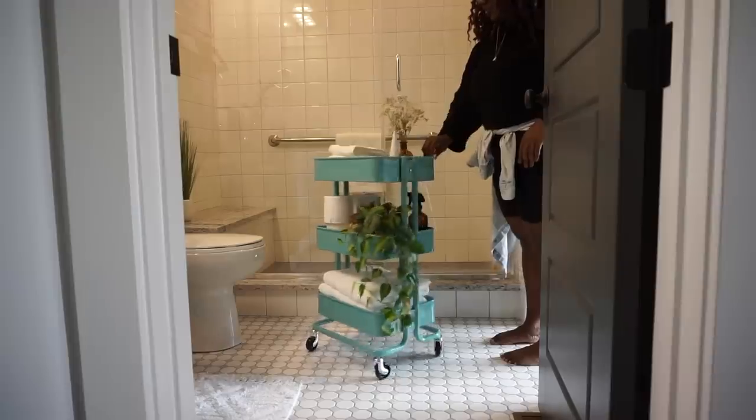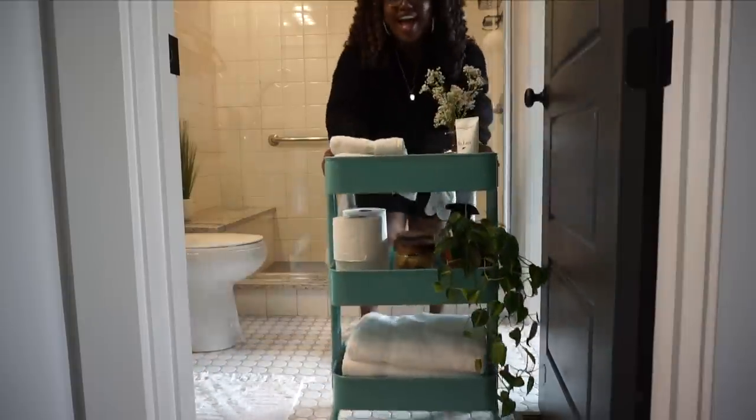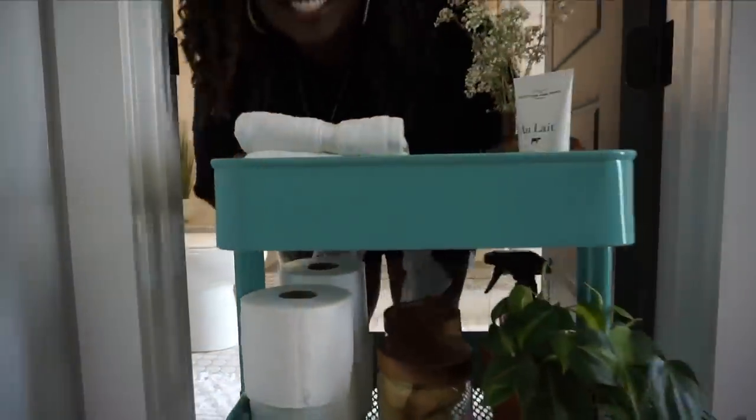This isn't gonna work for our bathroom, but I love it. I think the cart turned out super cute. It's very convenient. It can be wheeled around. But yeah, we just don't have anywhere where we would put it. But this is an idea that you can use in your space.